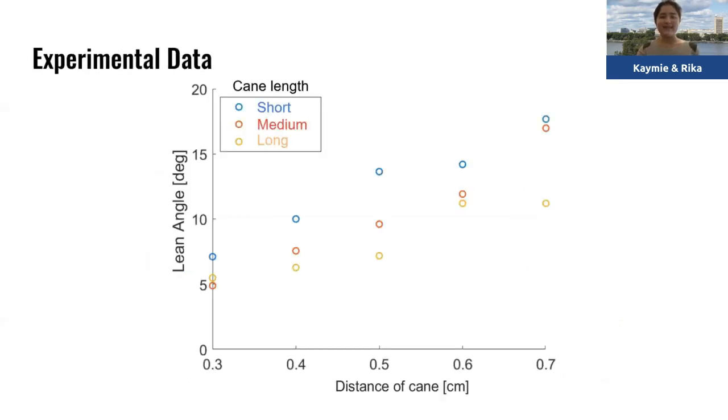Here's the raw data that shows how the distance of the cane from the body and the cane length affects the maximum lean angle of the subject. We wanted to see if our model can explain the trends that we observe, such as the increased lean angle as the cane distance increases while the cane length decreases.